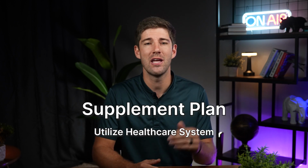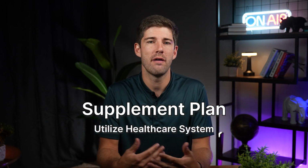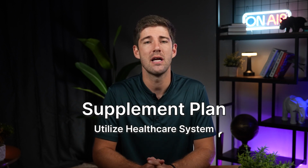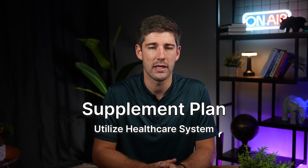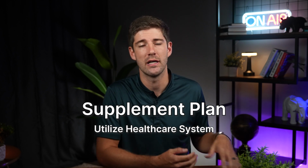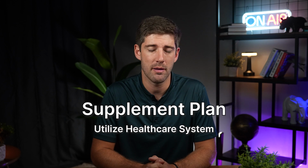Now, in general, Medicare supplement plans work well for people who are high utilizers of the healthcare system. If you have a chronic illness, diabetes, cancer, you need a lot of surgeries and a lot of hospital visits, a supplement plan is something that you should strongly consider. People who value the freedom to go to more providers anywhere in the country, including the Mayo Clinic, gravitate to supplement plans.